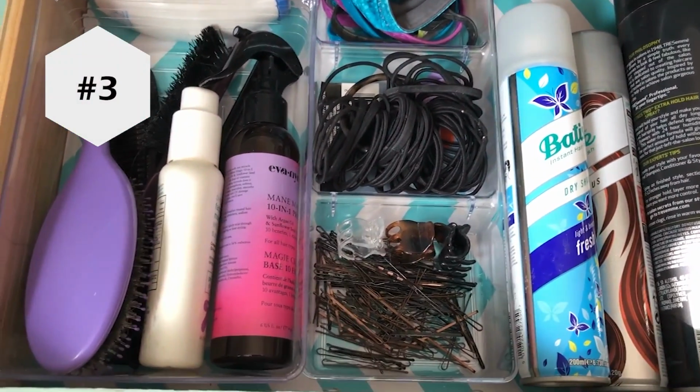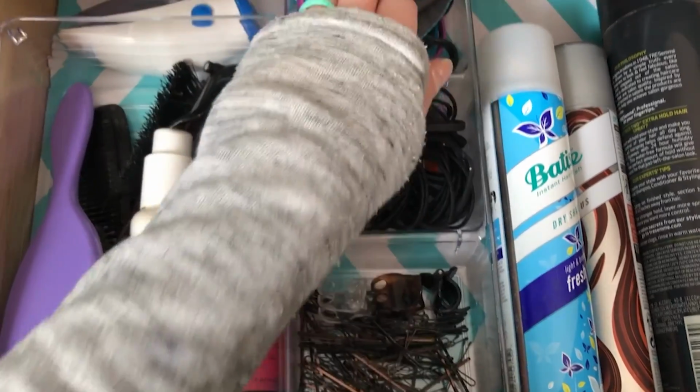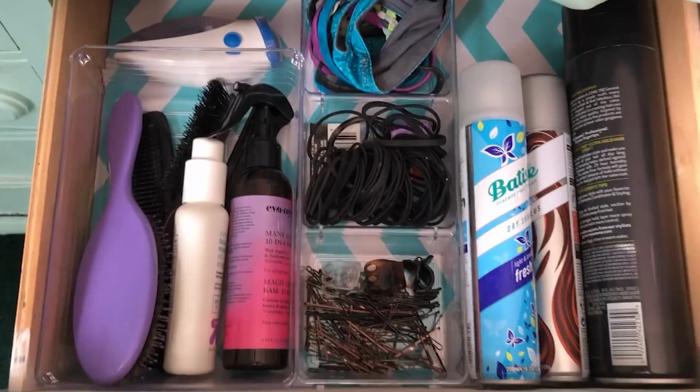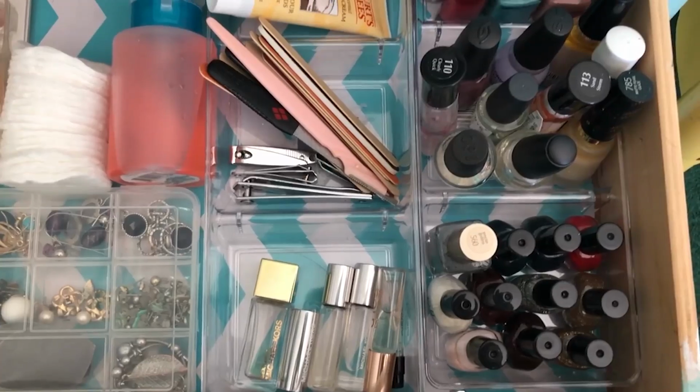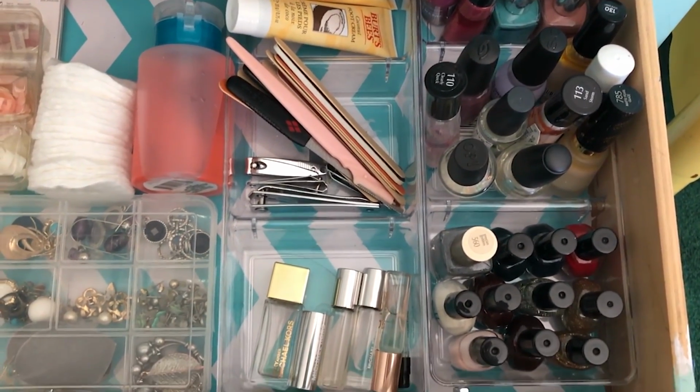This next piece is just a clear tray that I love because it has 3 different compartments. You can easily divide out different things. I like using it for my hair products as well as all of my nail polish, and I keep my perfumes in there as well.